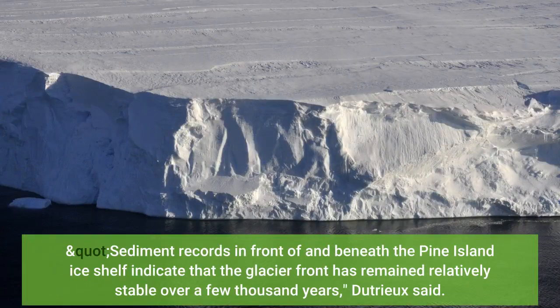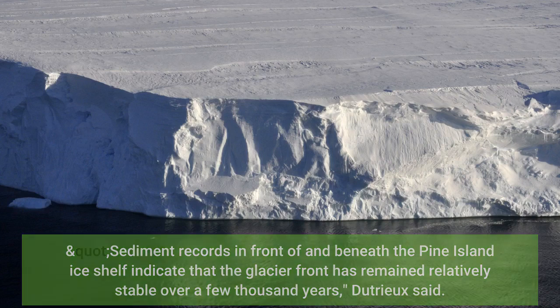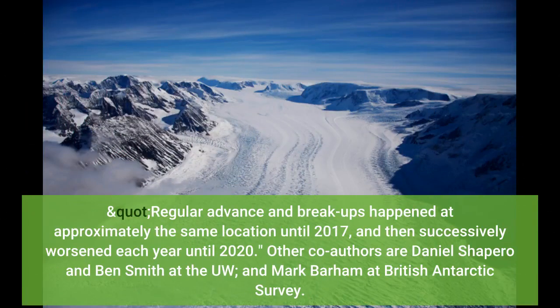"Sediment records in front of and beneath the Pine Island ice shelf indicate that the glacier front has remained relatively stable over a few thousand years," Dutrieux said. "Regular advance and breakups happened at approximately the same location until 2017, and then successively worsened each year until 2020." Other co-authors are Daniel Shapiro and Ben Smith at the UW, and Mark Barham at British Antarctic Survey.